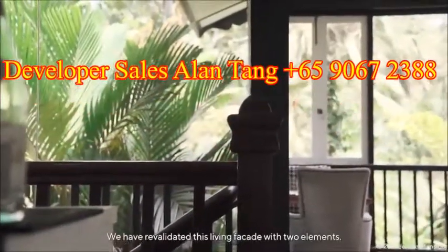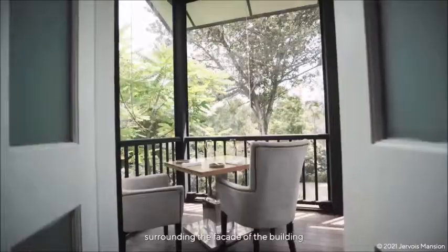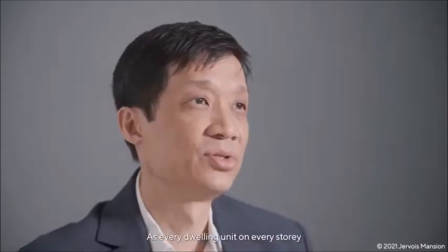We have revalidated this living facade with two elements: the continuous planter on every floor surrounding the facade of the building, and balconies placed amidst lush planting. This living facade conjures the experience of living in a landed bungalow, as every dwelling unit on every story has a direct connection to landscape and nature.